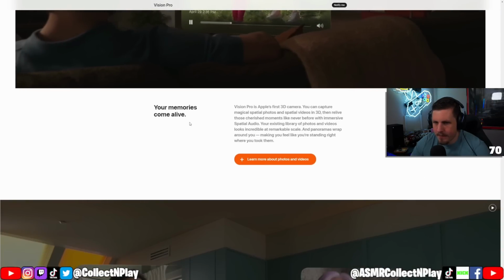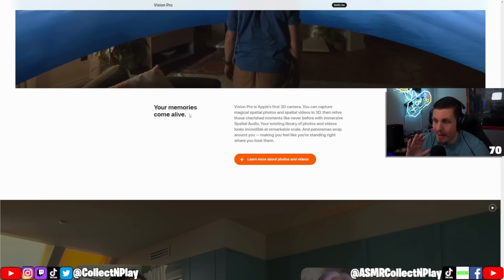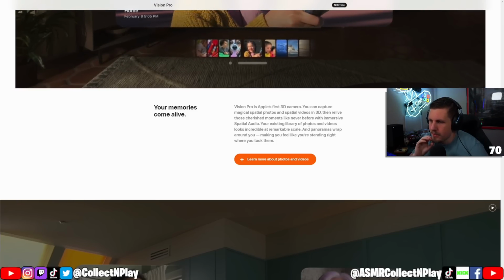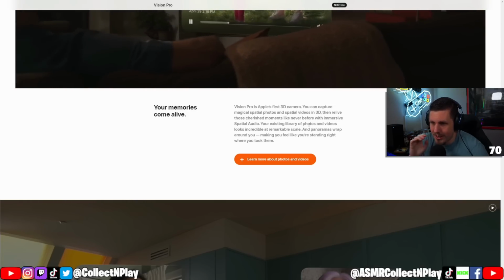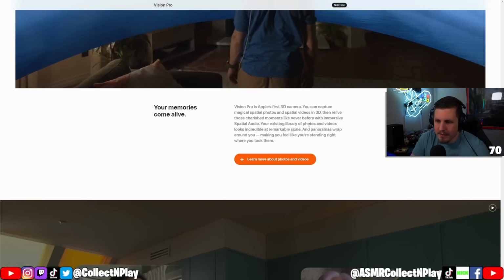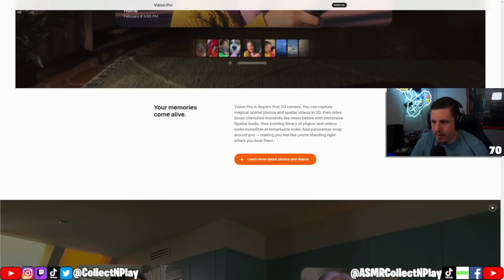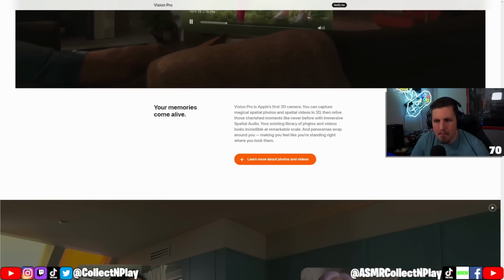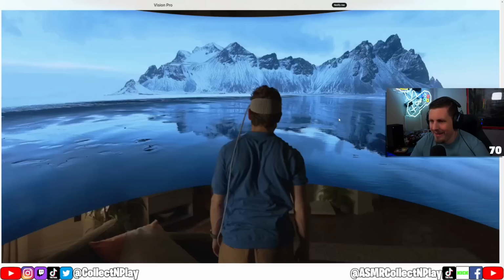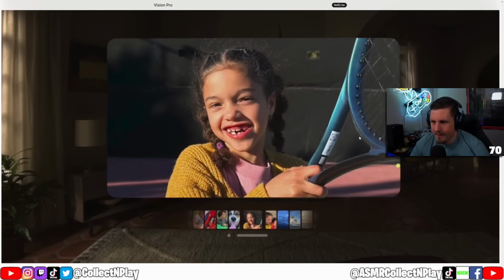Let's keep going here. Your memories come alive. So this was the 3D. Vision Pro is Apple's first 3D camera. You can capture magical spatial photos and spatial videos in 3D, then relive those cherished moments like never before with immersive spatial audio. Your existing library of photos and videos look incredible at a remarkable scale, and panoramas wrap around you, making you feel like you're standing right where you took them. So cool. So cool. This photo was like the perfect photo to show off for this, honestly.